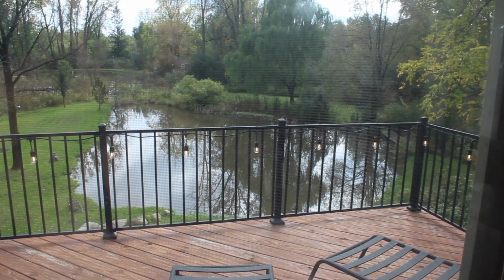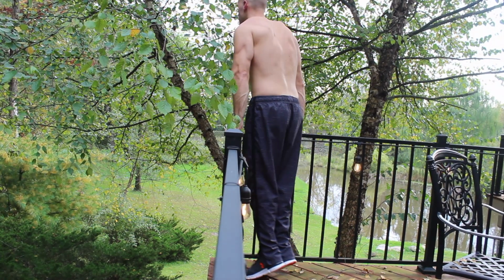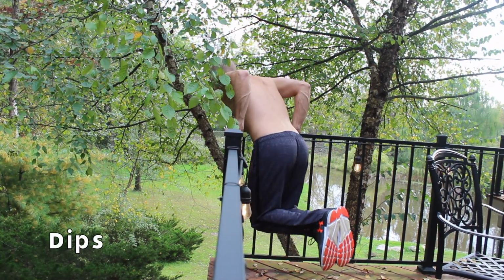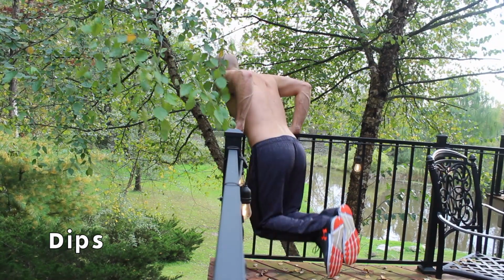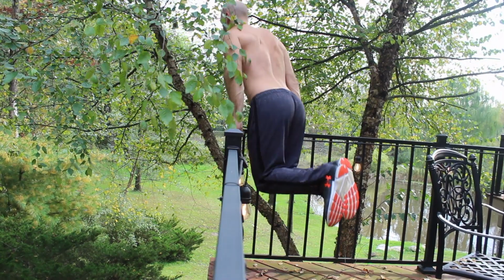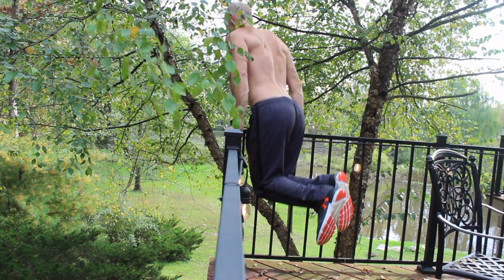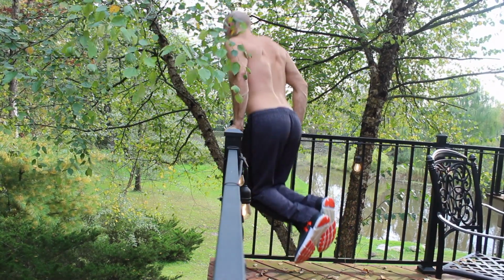So the first thing to note is railings, specifically the corner of railings. Corners are great for doing dips, alright? It makes the perfect shape to rest both your hands, one on each side, and dip down, work that lower chest, the triceps, and the shoulders. Of course, it is easier to do these without a tree branch rubbing in your face.